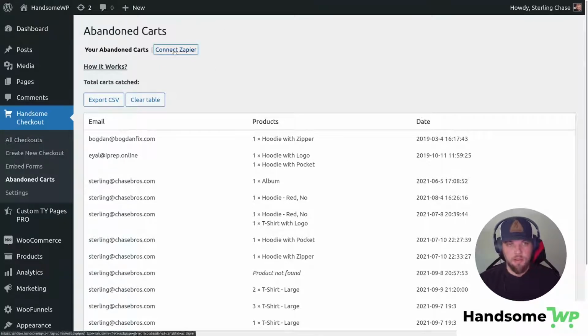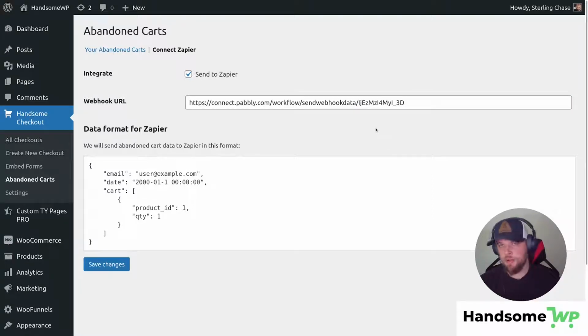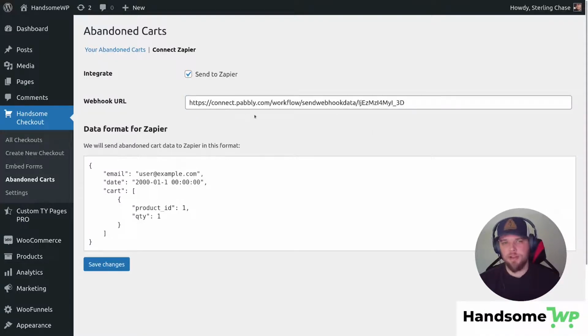So you can click on this connect to Zapier. You can put in either Zapier or Pabbly or any software that can receive a webhook, and then you can set it up so that webhook communicates with your email marketing software. I have a video running over how to set this up, guys, using Pabbly and MailChimp. So a lot of email marketing software and CRMs can actually receive a webhook and do stuff based on it. So it gets the product ID, so you can send them back to the cart with that product in the checkout. And yeah, it's just really, really cool.